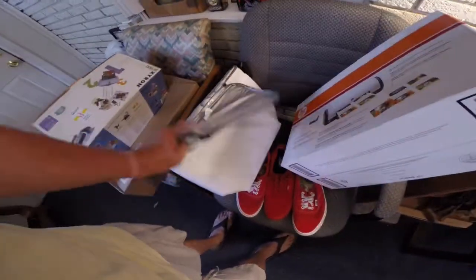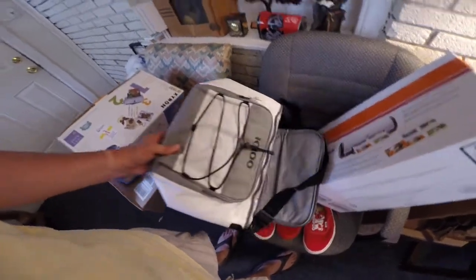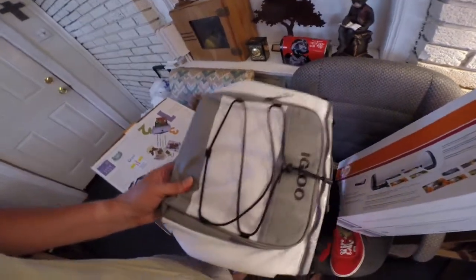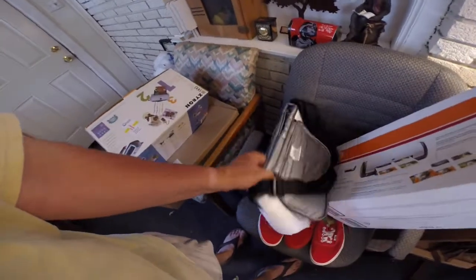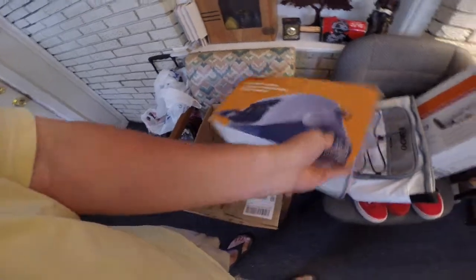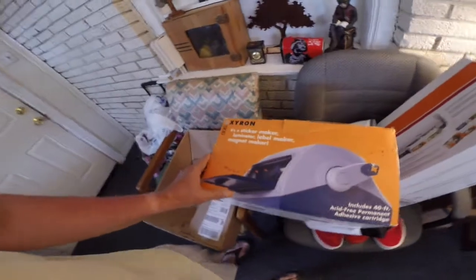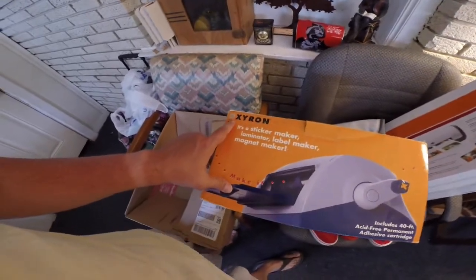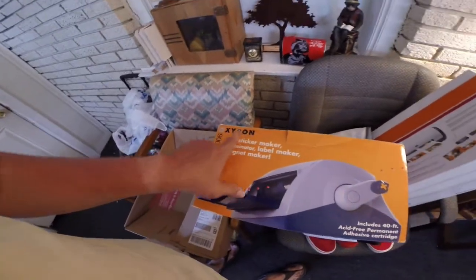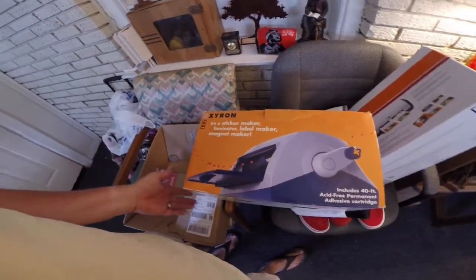This is an Igloo cooler, and this was actually another roadside find. I'm going to clean that little bit of dirt up off of it, but I think I could get $10 out of that. And this is some type of lamination machine. It's called D, I think, is that a D? No, it's XYRON, Xeron. Sticker maker, laminator, label maker, magnet maker.